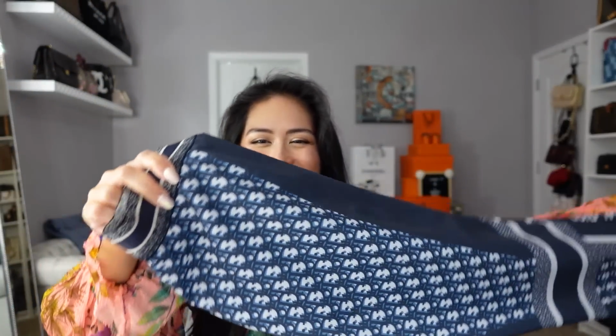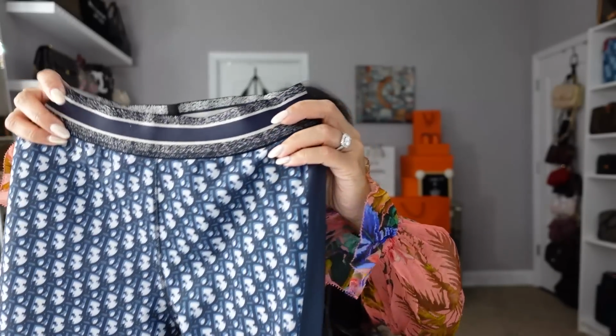And it is this pair of Dior leggings. You guys, what? Okay, I know some of you don't like Logomania, and that's fine. You don't have to wear Logomania, but this would just be so cute paired with just a solid, probably white top. The only other pair of Dior ready-to-wear I have is my velvet oblique, same print, but in velvet, a hooded dress from last year, and it's so cute. I like it. So yeah, I picked up these leggings.